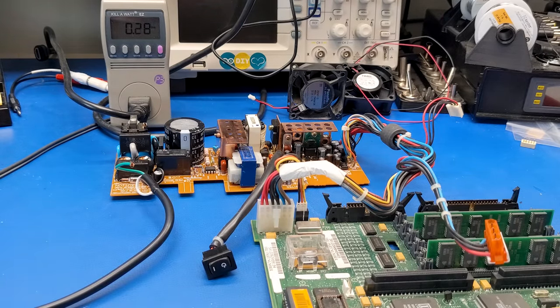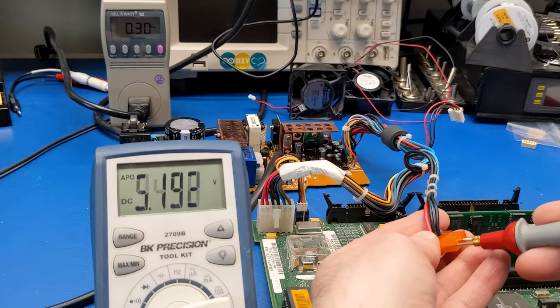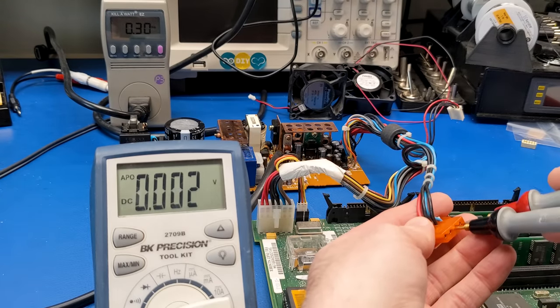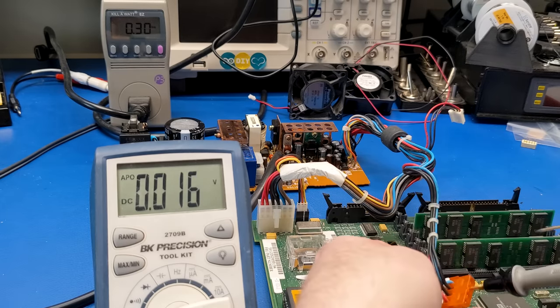The fan isn't connected here, but we do see the power consumption increase to 280 milliamps. That's a good sign, but let's check our voltage outputs. Our 5 volt regulation could be better, but this is only around 4% deviation, so it should be okay. The positive 12 and negative 12 look solid.